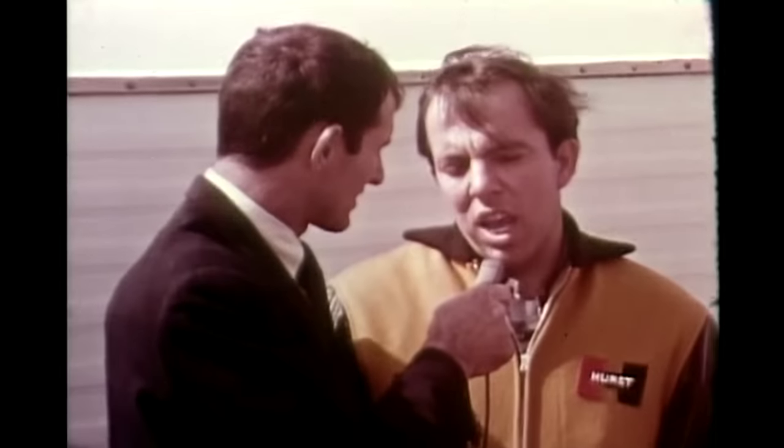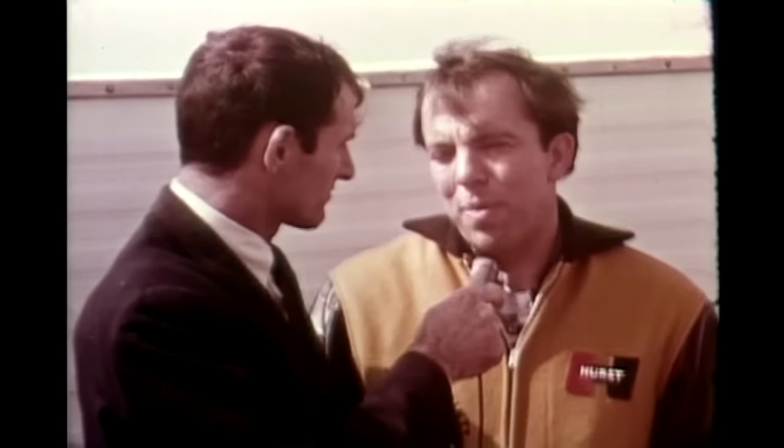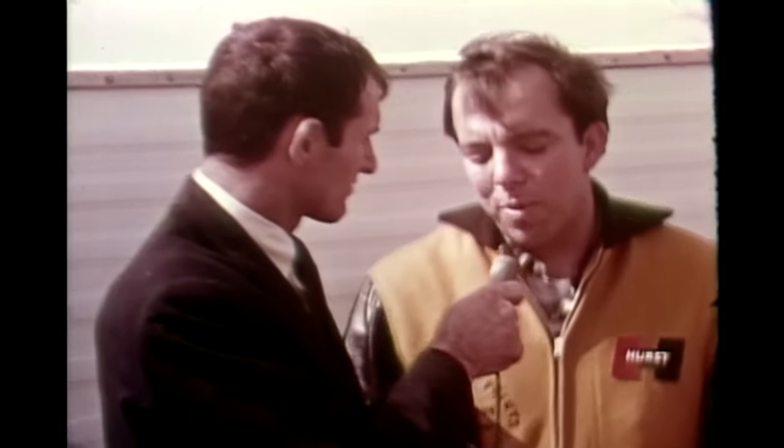Well, you just made a run which set low ET of the event up to this point. What do you think of the track condition out there? It's fairly good. If the weather continues to be like it is, we can expect the same conditions tomorrow with the forecast rain. They have been better. Last year at Tulsa, the conditions were better.